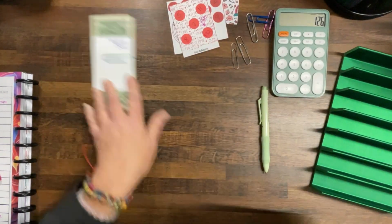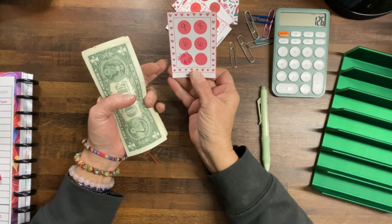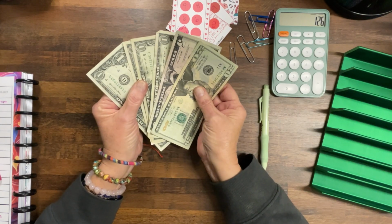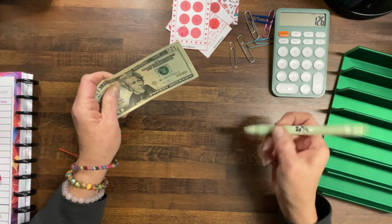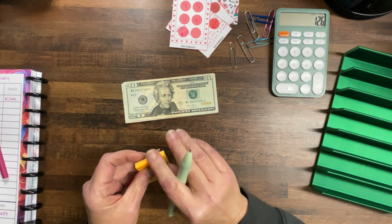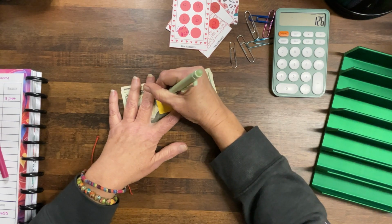That's exciting. Now we have medical debt. This is an extra payment, and it's going to be $29. So I've got $29 to go as an extra medical debt payment, and I need sticky notes.